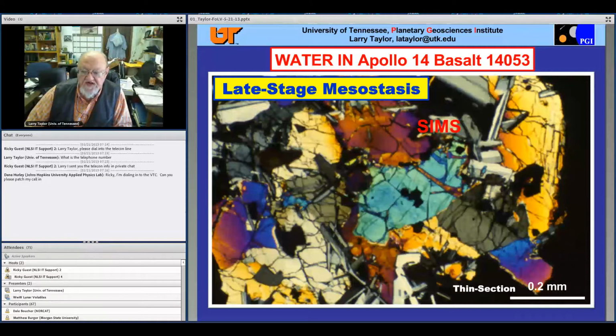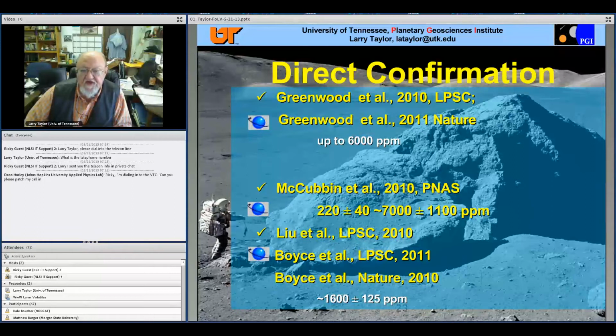And lo and behold, we have various things. Our glass contains potassium, barium, but we have this apatite. And this apatite here has 1,600 parts per million water. And this was what we first found, reported at the Lunar and Planetary Science Conference with the Caltech group. And then this resulted in a paper by Jeremy Boyce a year later, or later on that year. So we have direct confirmation of water in all sorts of apatites.